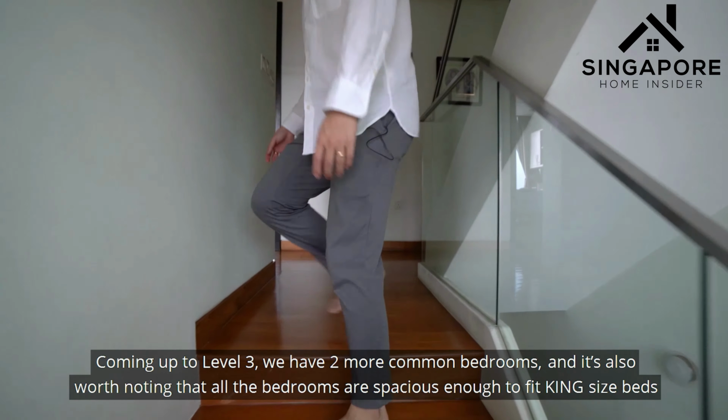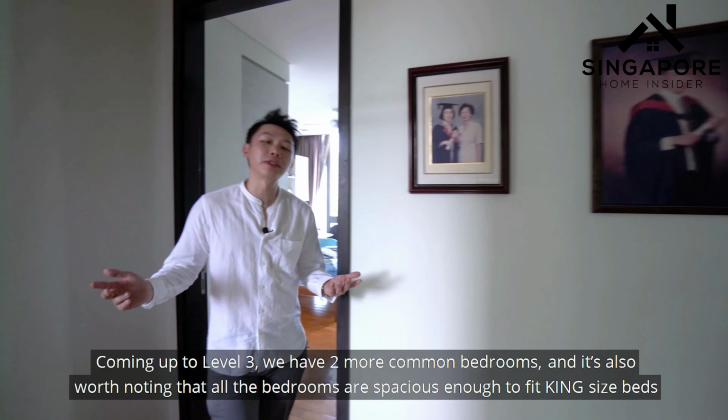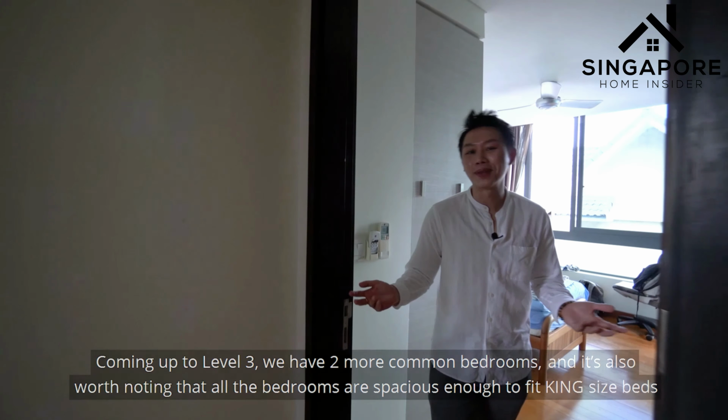So coming up to level 3, we have 2 more common bedrooms, which is also worth noting that all the bedrooms are spacious enough to fit king-size beds.